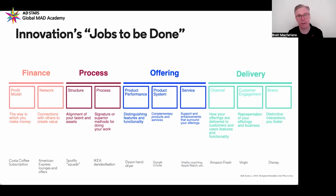Customer engagement, which is the second of the three under delivery, is representation of your offering in business. So this is more how you promise value to your customer and what your long-term relationship is. And Virgin is a really good company in this regard, in that they have a strong proposition, but they bring it to life across all verticals in a way that challenges the status quo. And this is very much in the offering and the functionality of what they have, but also how they deliver it. If you look at the Virgin Rewards program, it's a brilliant example of customer engagement, how they really engage me across all the portfolio services.